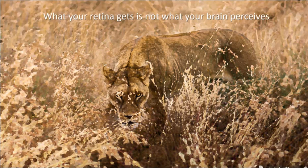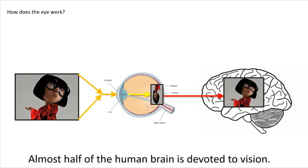What your retina gets is not what your brain perceives. It's something that happens on a level that we are unaware of. Okay, so how does the eye work? Objects absorb some light and some is reflected back. That's here. Reflected photons pass through our eyes and hit cells on our retina. And then light stimulus turns into an electrical impulse that hits the brain. That's the mechanics of it in very brief.